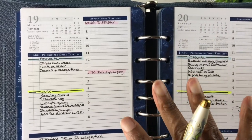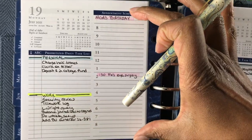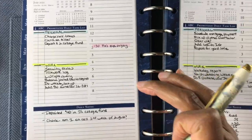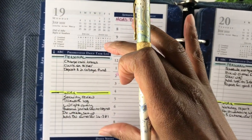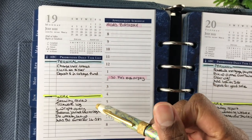So the planner pages are divided like this. You have a prioritized daily task list. Then you have an appointment schedule over here, and at the bottom there is a section for daily notes, and that repeats on each day. What I like to do is take my prioritized daily task list and divide it into two sections, a personal section and a work section.